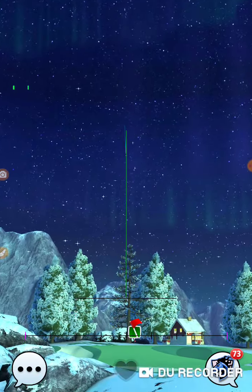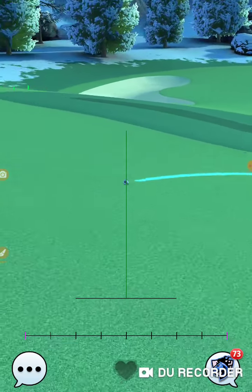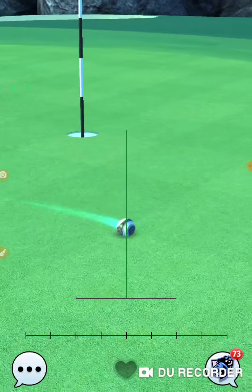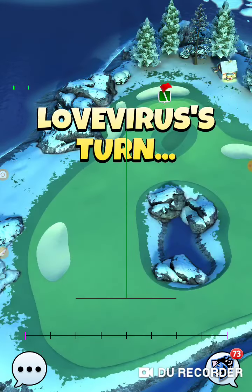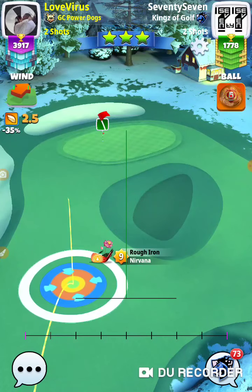Hit it perfect. Get in the hole. Get in the hole. Come on. Oh, that was a mile off. See, that's the deal. There are times when I get on that hole and the plus 10 seems like it works, and right there I should have done like a plus 30. That was a mile off.